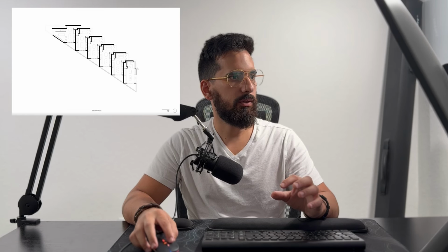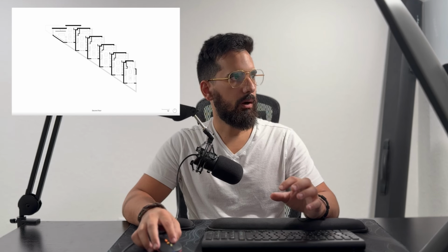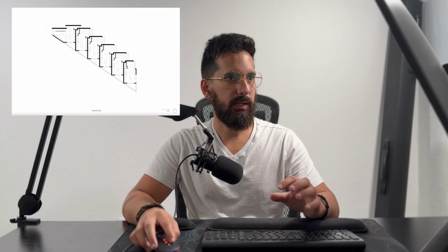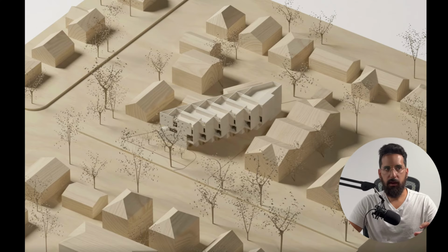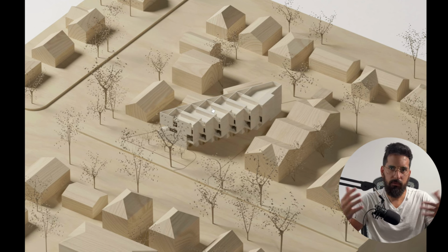Now, as you can see, there's a total of 2, 4, 6 units. Four of them are, from what I can see, exactly the same. And then the ones at the ends are the ones that change a little bit. Now, these units don't have any backyard. Their backyard is found on a roof terrace. They offer a roof terrace to these units so that it can serve as the area for their backyard activities.